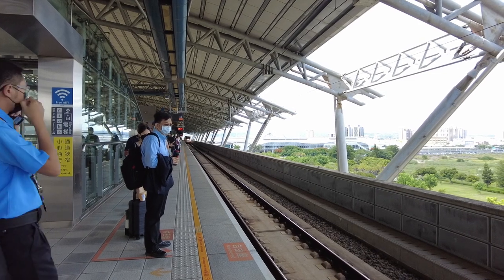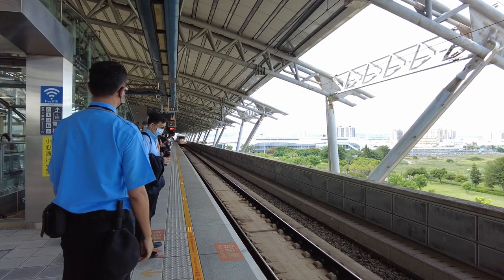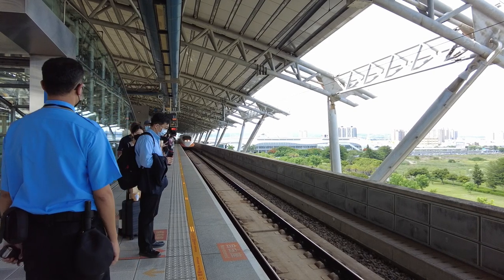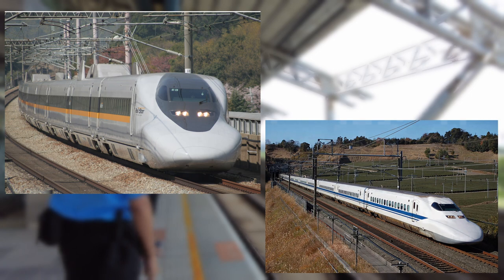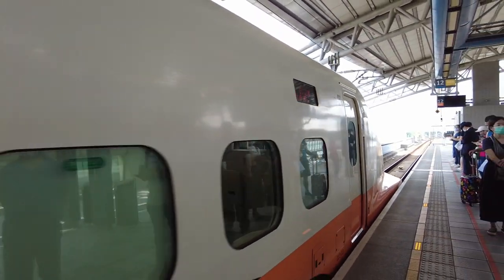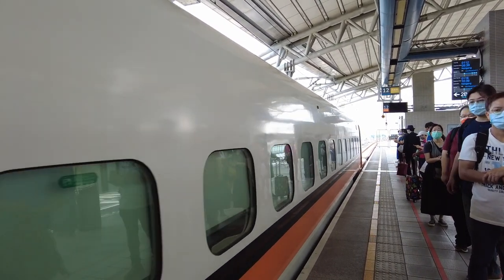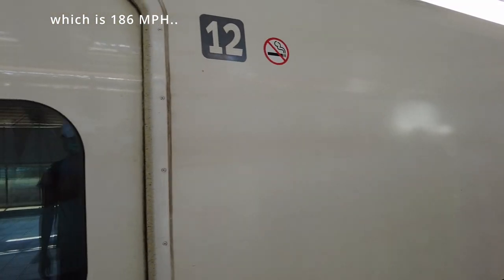So here comes my train for today. My train for today is comprised of a single THSR 700T train set. Now, fun fact, these train sets are actually based off the Shinkansen 700 series, widely used in Japan. These trains were delivered to Taiwan High Speed Rail since the start of 2007, and have been operating ever since. They have a designed top speed of 315 kilometers per hour, or 196 miles per hour, but only hit 300 kilometers per hour in operation.